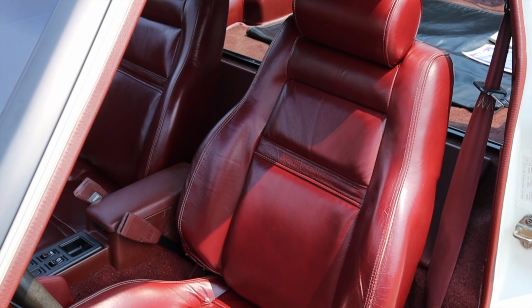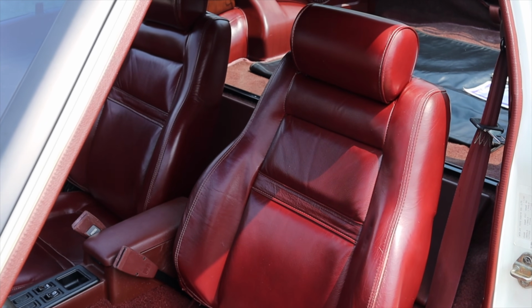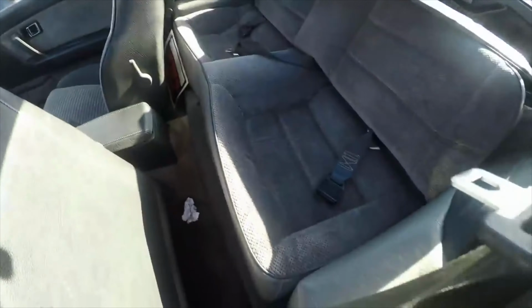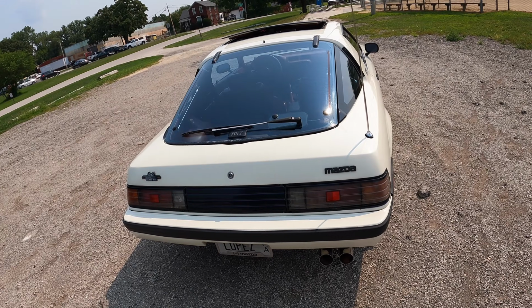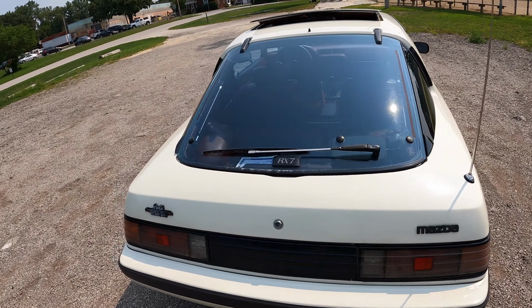Now, we don't have any back seats, thank God, although you could find FBs with back seats, and I have sat in them before. They're not pleasant, but we don't have back seats, so let's go take a look at the hatch. All right, so we're on the back of the 1982 Mazda RX-7.